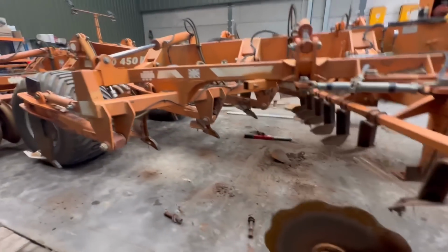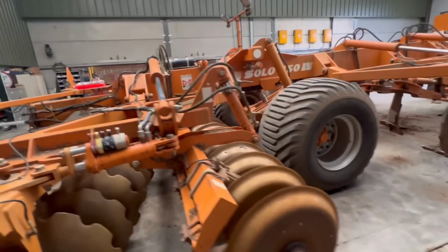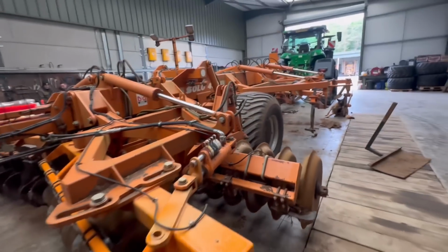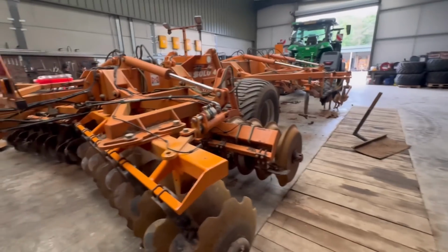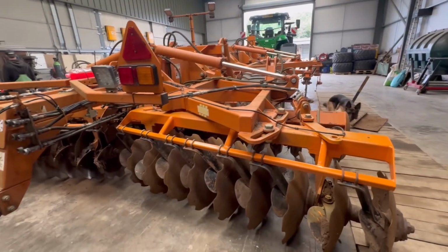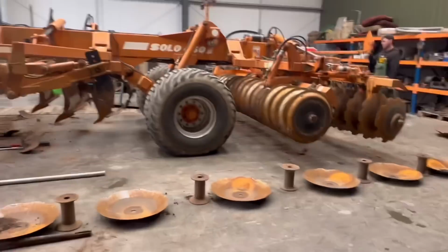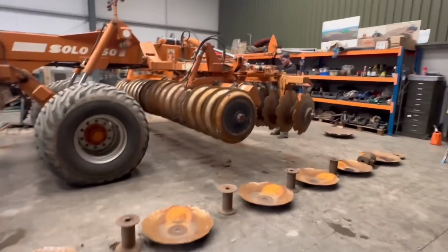So, yeah, quite a bit of work just getting this right. Getting it repaired, because we're going to do every field with it this year and completely revamp. So completely move all the soil to help with the drainage. So just lifting them up so it's easier spinning them.